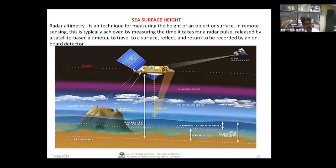For example, how do you measure sea surface height? So you have a satellite which has a radar altimeter. Altimeters are basically which measure the height by sending a microwave pulse. The pulse starts from the satellite and is sent vertically down towards the nadir, and then it hits the sea surface and goes back. We know the velocity of light, so from the starting time and the receiving time of the pulse, with the velocity of light, you should be able to get this value. We call it the range.